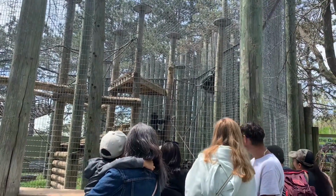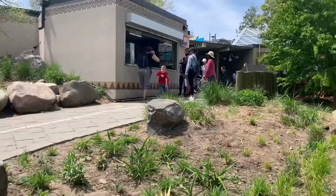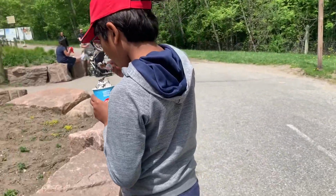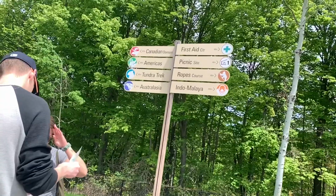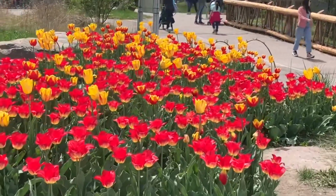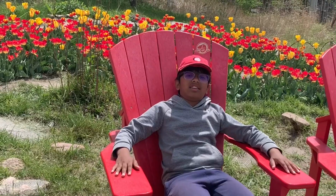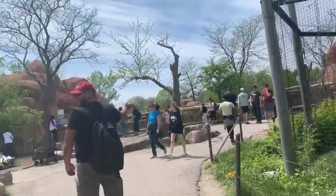On our way to Kitsho Park, where there are lions and other animals that are normally in the savannah, we just bought an Oreo Blizzard from DQ. Kitsho Park is around a 90-meter walk from here, and when we entered Kitsho Park, we saw this big armchair and very beautiful looking tulips.